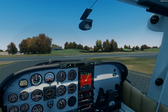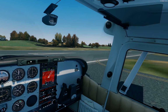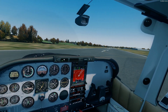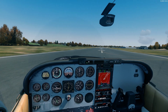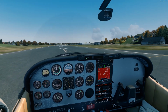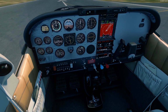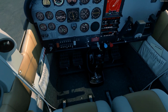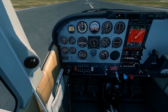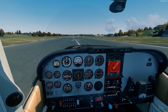Taxiing over to the airport. I can hear nothing and I can see nothing. Okay, it's a nice long runway. Takeoff trim, I'll actually set it a little forward. Okie dokie, I'll put in my headphones and I think we'll give her the beans and see her go up, up, up.